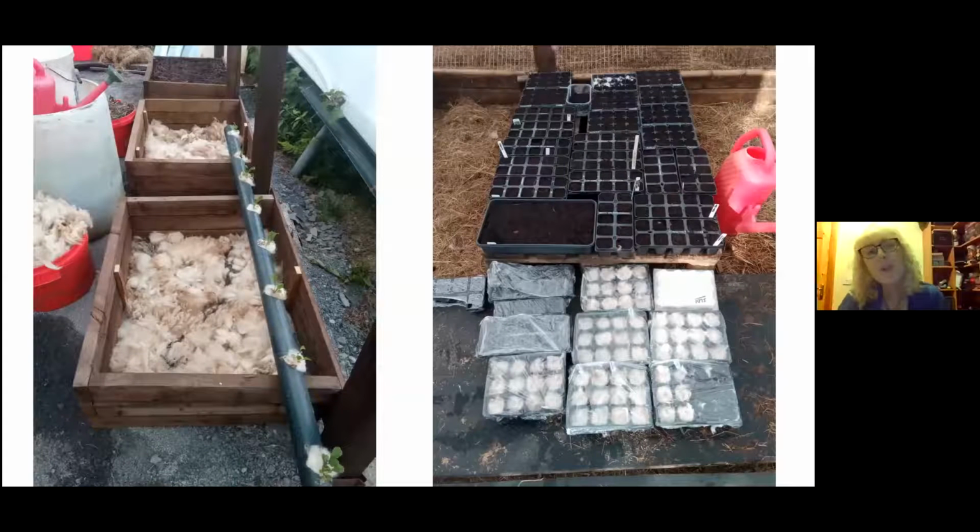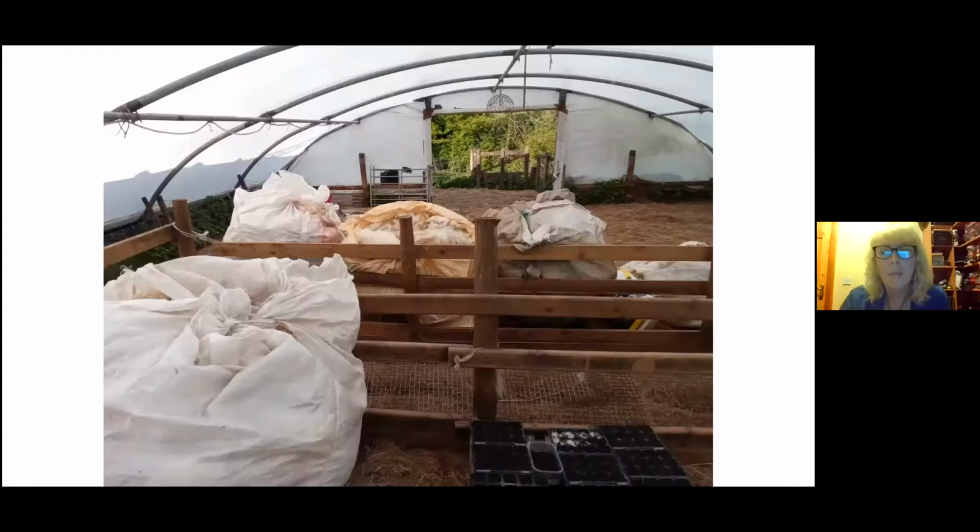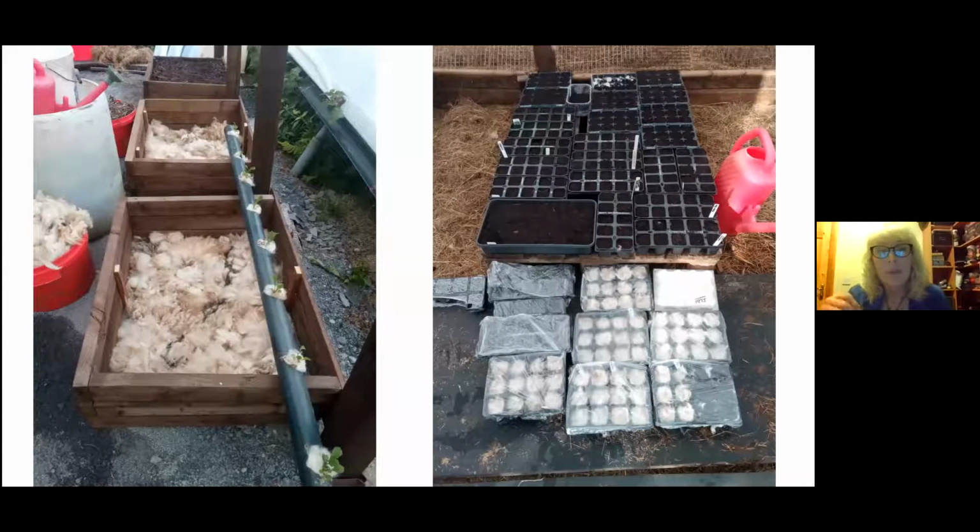And then I would do a whole lot of experimenting. This was this year's experiment. Our wool has absolutely no value this year at all. There's no market for it. So I decided to start having a look and seeing what use I could put it to. And I built a whole bunch of vegetable containers for growing vegetables.